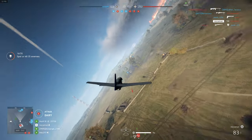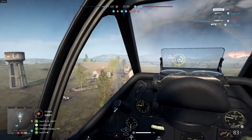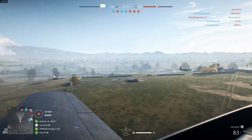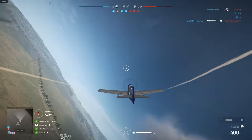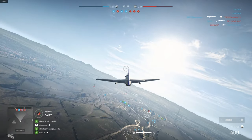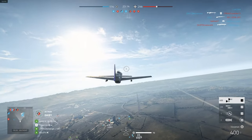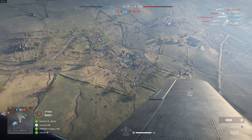Mate, this plane is actually quite cool. On this map, it's quite fun. I can get those cheeky infantry kills whenever I please. I'm not really being harassed by AA. But if I do get harassed, I feel like I'm going to be such a low profile. I can probably get away with some wide corkscrews. Probably jinxed myself now, haven't I?